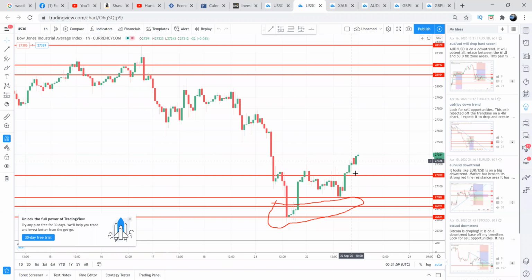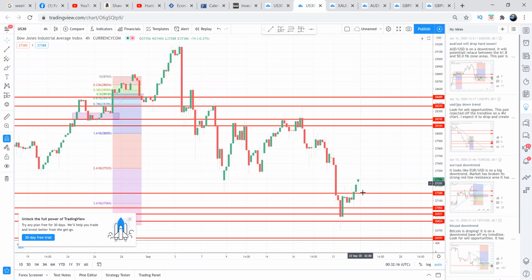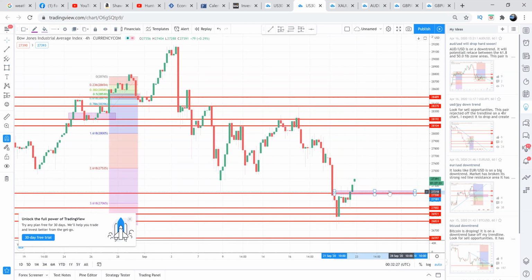And for the US 30, Dow Jones, we are pretty much on an uptrend right now, so I'll just focus on buys. If you trade US 30, look for good entries for buys. It might retrace back down for a better entry, and then you should get in on buys. Maybe buy at this area. The market tanked, and then it started to rise towards the end of the New York session. So that's pretty much it. I'll just focus on buys if you're trading US 30.